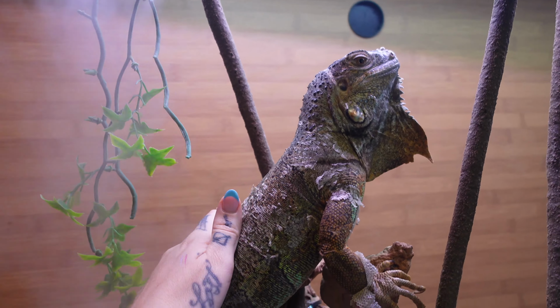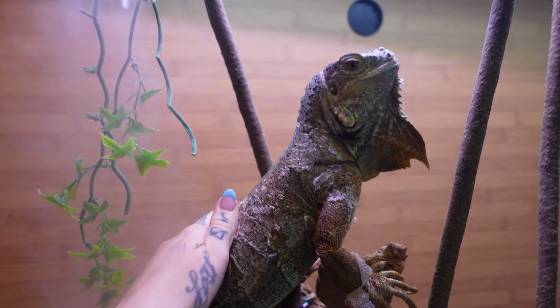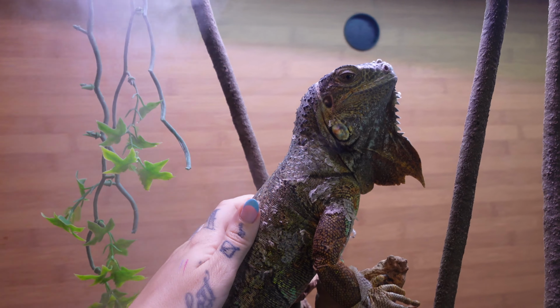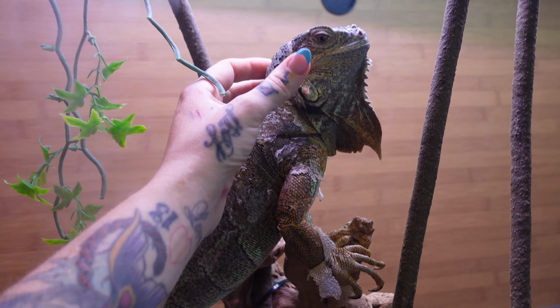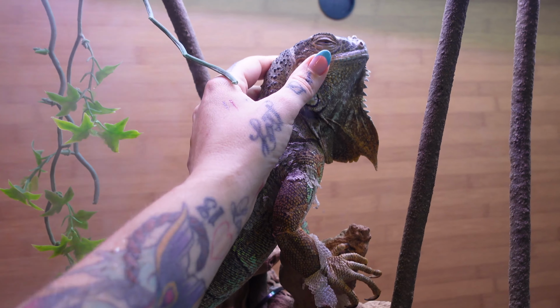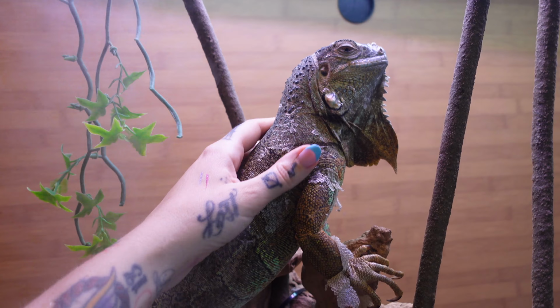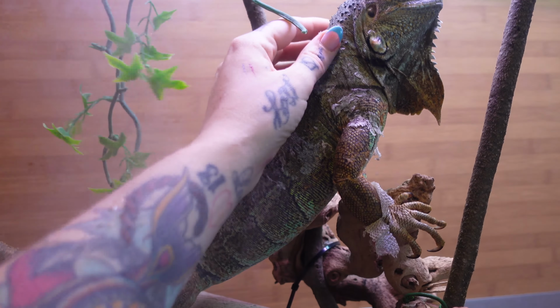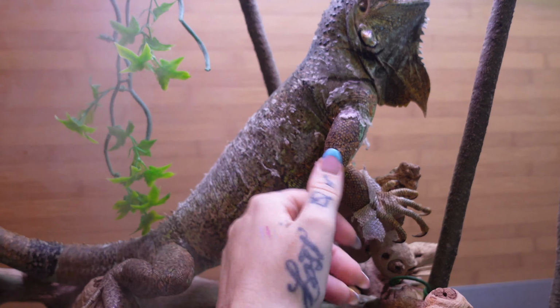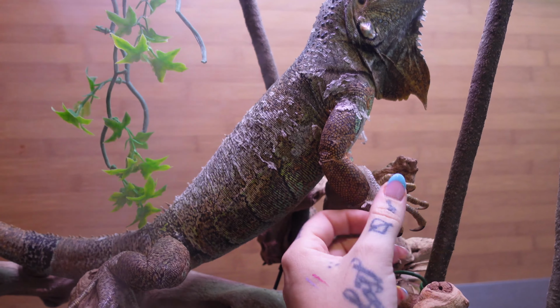But Sayler has come a long way. She used to whip me every single time I would pet her or touch her, and now she really likes to be pet. She enjoys it. I take her outside. She gets to run around the living room. And yeah, those fresh salads are pretty good, huh? You're shedding like crazy right now.